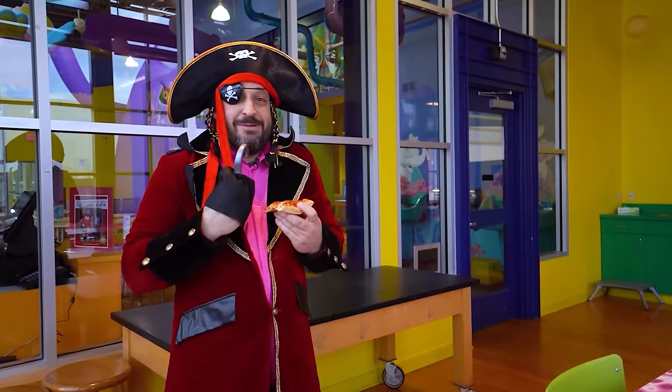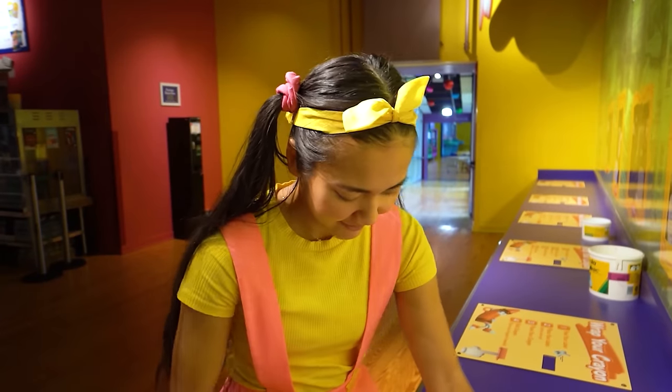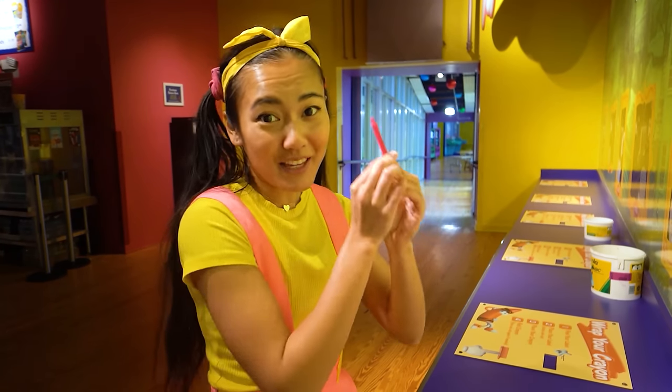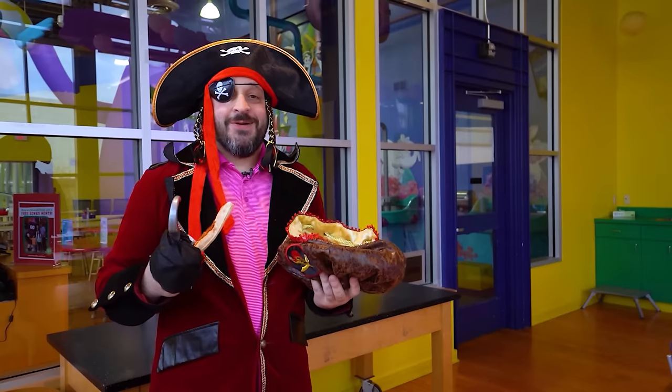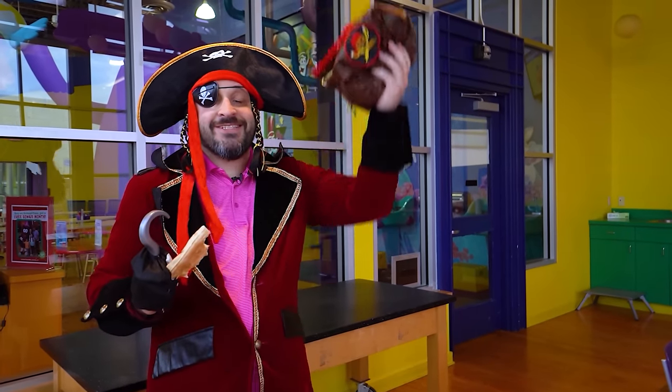Go, go, go! She'll never wrap these in time. I sure hope the pirate isn't finished with his pirate pizza. You know what goes the best with pirate pizza? Gold coins!